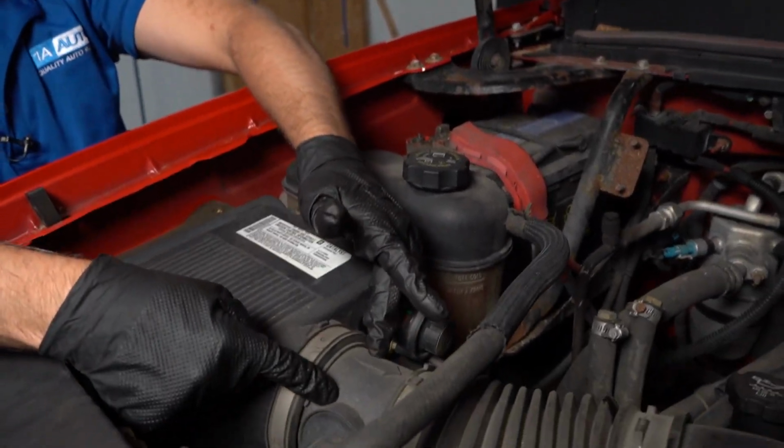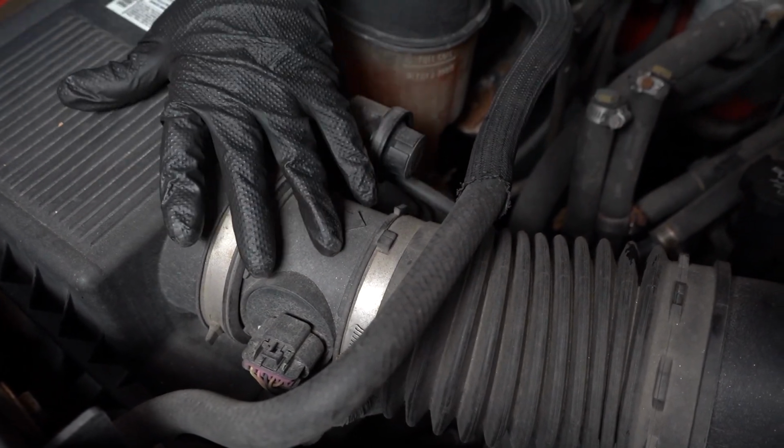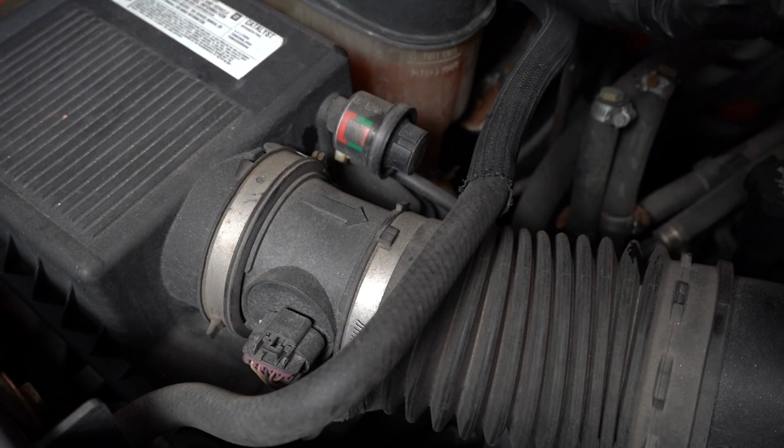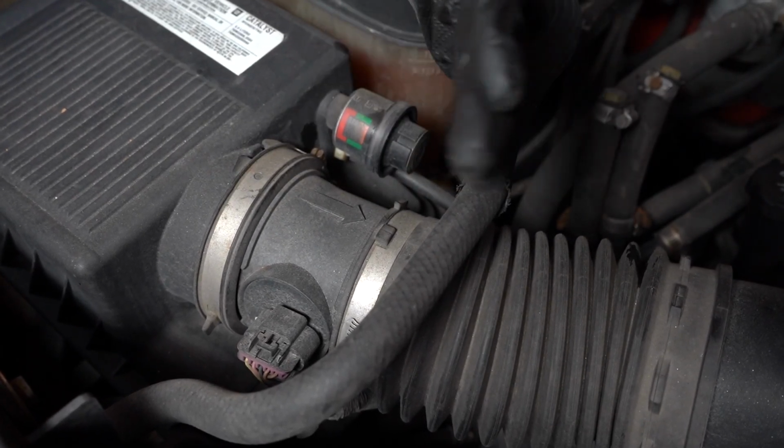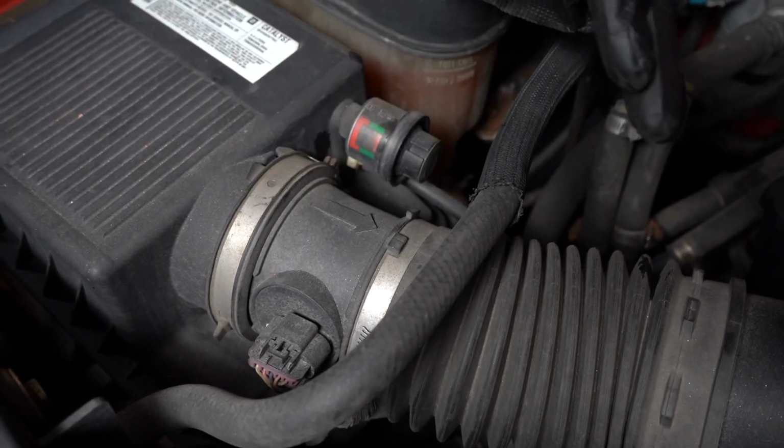Now we're going to talk about the P0171 and P0174, which is related to the mass airflow sensor located right here. What the mass airflow sensor does, it actually monitors how much air is going into the engine versus the throttle body where it allows more air in. This just monitors how much is going in.